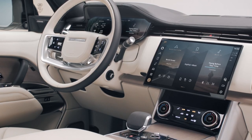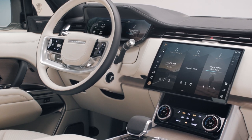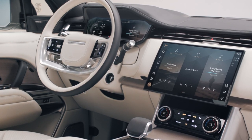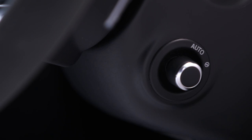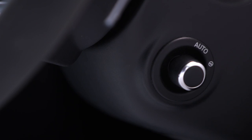The steering column can be adjusted for reach and rake using the joystick on the right-hand side of the column. To make it easier to get in and out, the steering wheel can be set to automatically move up and out of the way when the driver's door is opened. Just twist the joystick anti-clockwise into the auto position.